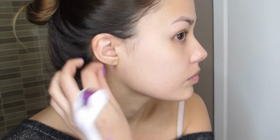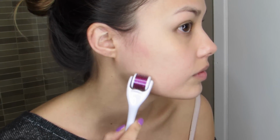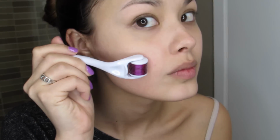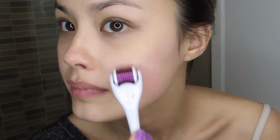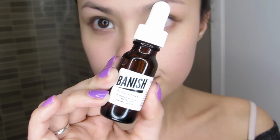So without applying any excess pressure, I literally just lay it on my skin and roll it. Now it's going to be really important, which is why I slowed the footage down here, that when you change directions, you want to pick it up off your skin and change directions. If you try and slide it on your skin to change directions, you'll end up scratching your face. So you want to be very, very careful and do this in all directions. You want to do up, down, side to side, diagonally, all over the skin, a couple times in every direction.